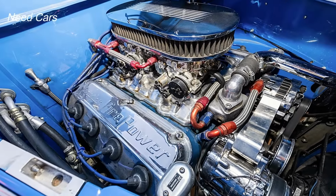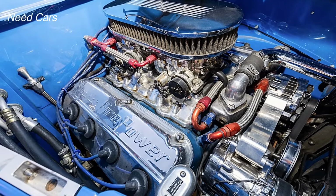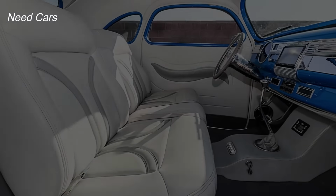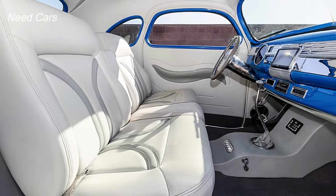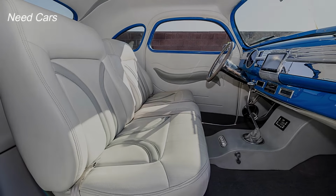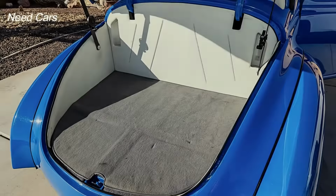What makes this particular Dodge Coupe so special is not just its timeless design, but the powerful old-school Hemi engine it packs under the hood. While most of us associate classic Dodge cars with the land yachts of the 1950s or muscle cars of the 1960s, Dodge's roots go much deeper.